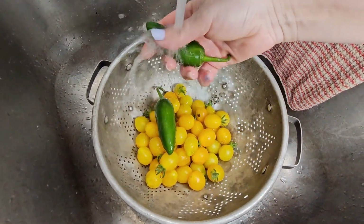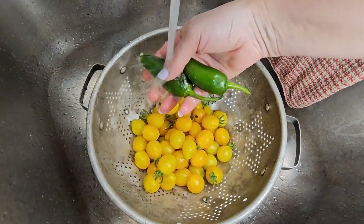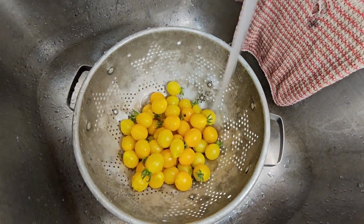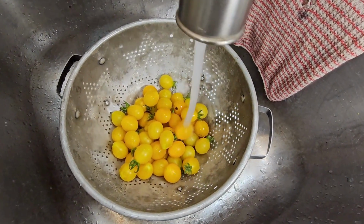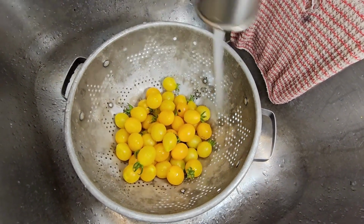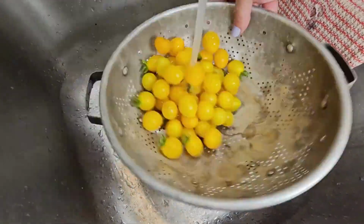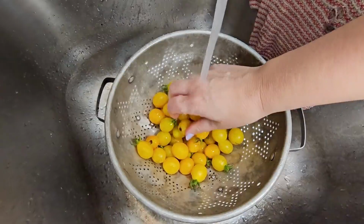And I love to use the jalapenos to make jalapeno poppers, or sometimes if I have enough of them, I will pickle them. My husband loves the pickled jalapenos. I'm not a huge fan of those, so I do like to make the jalapeno poppers quite often. Me and the kids really enjoy those.